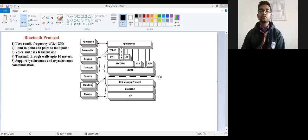Extra charges are required for the use of some frequency bands. If you have to use the medical or military band, then you have to take permission of the government. But for the ISM band, there is no requirement of government permission.